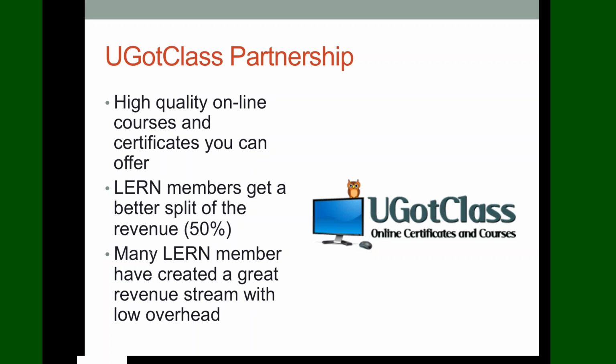Or you've got a brochure coming out and you're 5 classes short. You've got room, so maybe you can put in a few descriptions of online classes. So it's an easy way to supplement your programming and create a new revenue stream that has pretty low overhead for the program. If you have any questions about this, again, email info@lern.org, and your question will probably be passed on to Leslie, who runs UGotClass, and she will be happy to answer any questions you may have and get you set up.